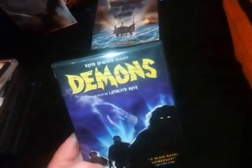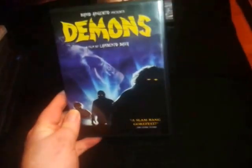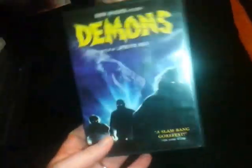But I did find it at FYE for $5.99 is Dario Argento's Demons. I saw this, and this was the first thing I threw in my hand and I wouldn't let go. Had to pick this one. This is the old Anchor Bay edition. Gotta love it. So now I gotta find part 2 in my journeys.